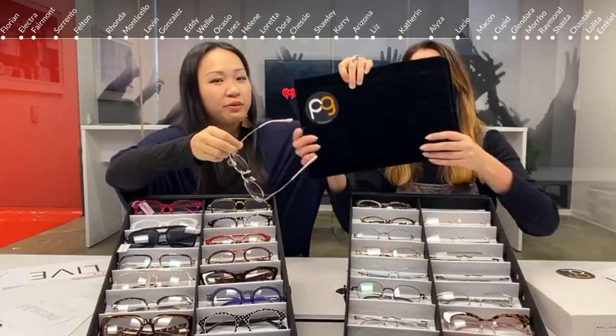Go try one? Sure. This is also memory titanium, so it's pretty durable and flexible. Those are cute. I'm just noticing the details on the side of them too. There's gems on the side. That does have gems on the side. Let me show it to everyone right here.